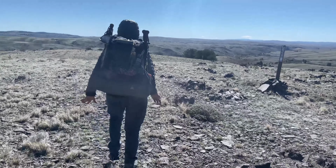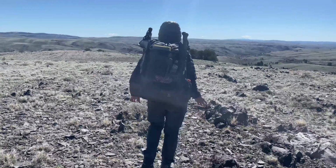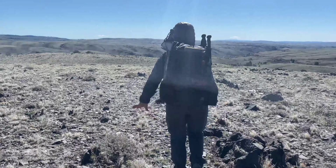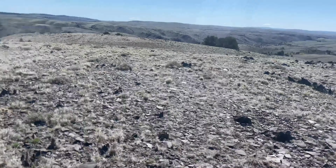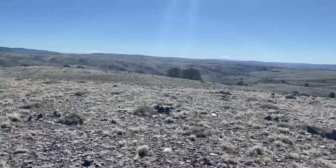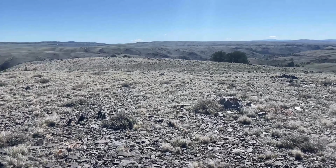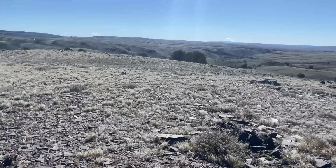Plenty of water, compared to where we started last year in Rawlins. For the first 50 miles, there was very scarce water. On this section, there's a lot more, including the Sweetwater River, which we'll see in probably 9 miles or so.